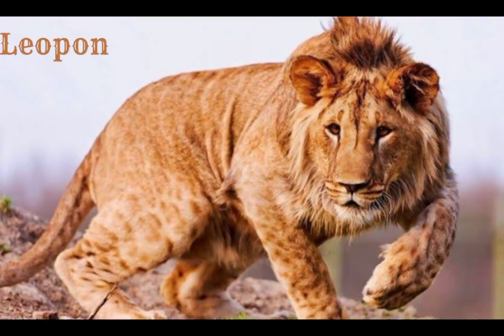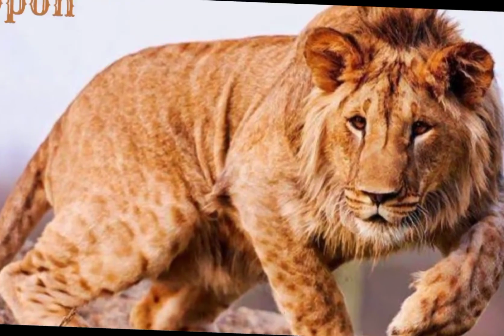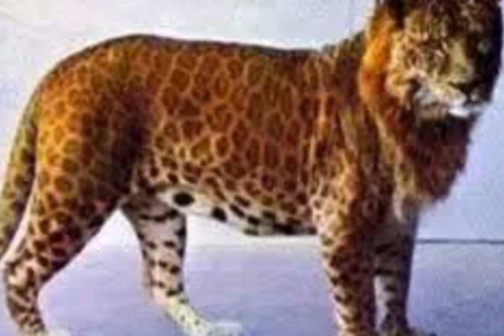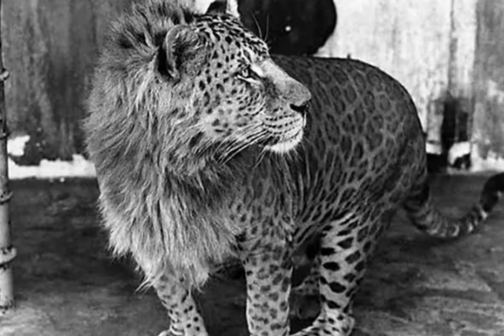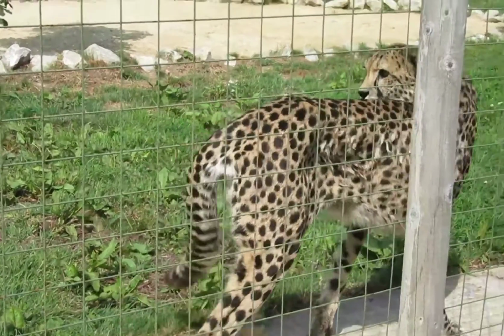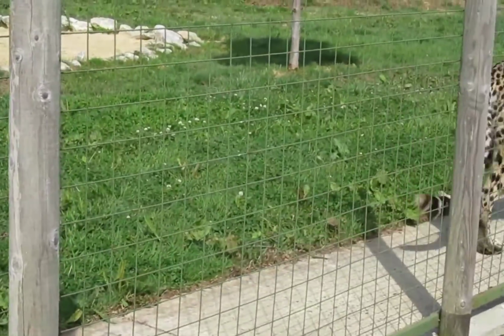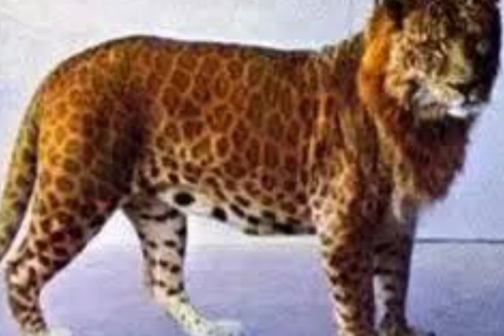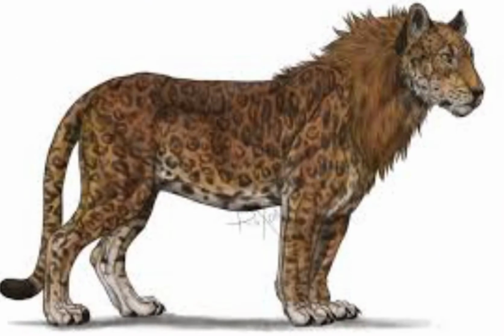The first is the leopon. A leopon, or leopard-lion hybrid, is the hybrid offspring of a male leopard and a female lion. The head of the animal is similar to that of a lion while the rest of the body carries similarities to leopards. These hybrids are produced in captivity and are unlikely to occur in the wild. Many leopard-lion hybrids have been bred in captivity. Best known are those born at Koshien Hanshin Park in Nishinomiya, Japan, in the late 50s and early 60s, one of which survived more than 20 years.